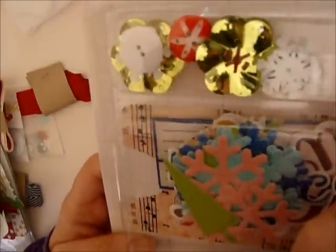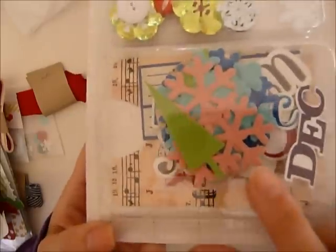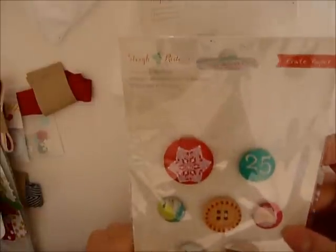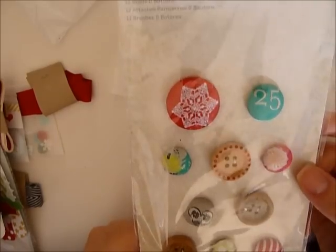There are these snowflakes, and some of them are shiny, and a bunch of die cuts. Oh, here you go. Okay. I thought more of the stuff would be exclusive, because these you can just buy anywhere. I got these, another Sleigh Ride item. I told you I'm really obsessed with the Sleigh Ride, but I stopped myself from buying it because I don't want any more new stuff.